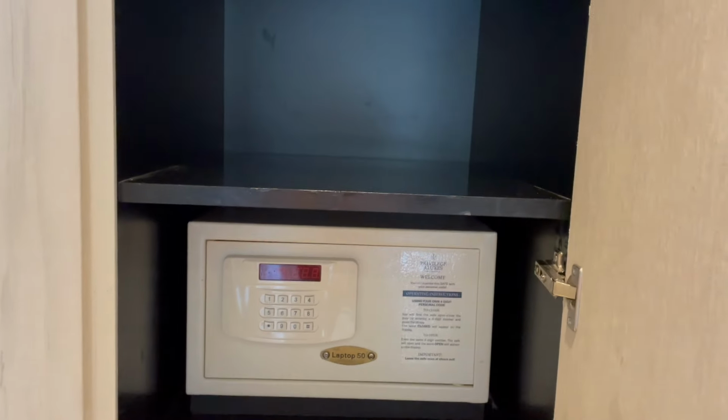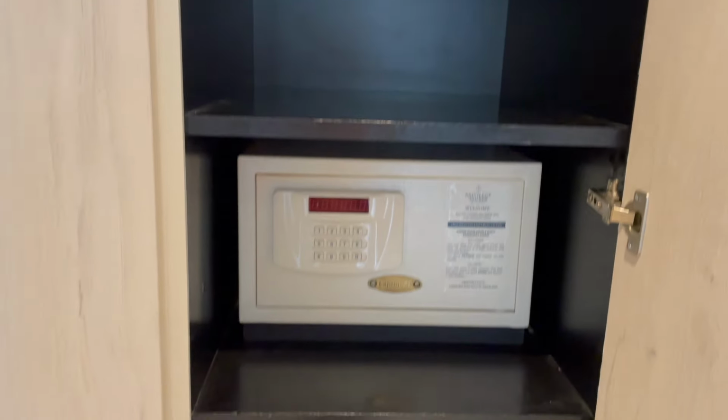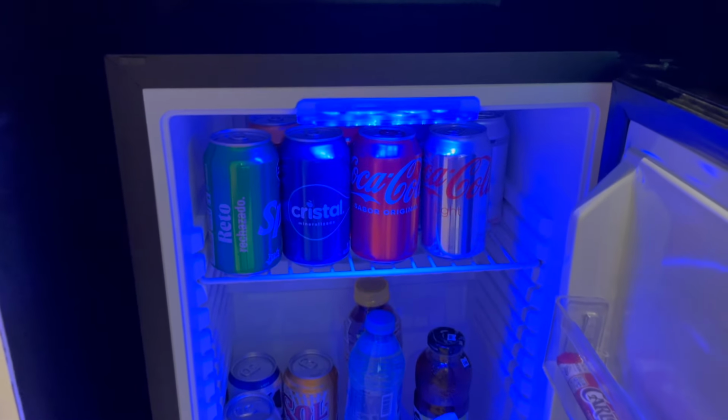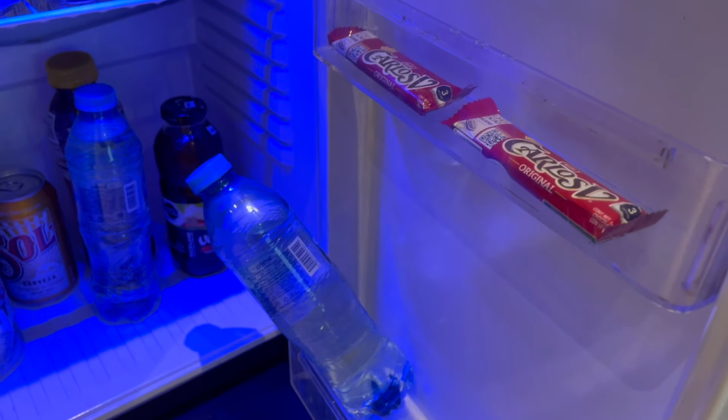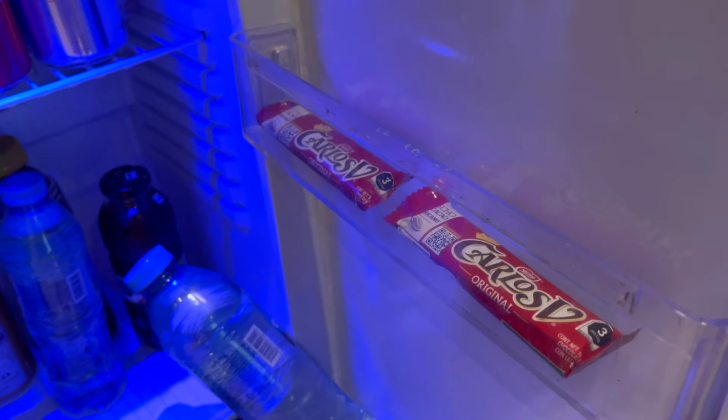In here we have the safe, a couple of shelves. Those are pretty tall. It's kind of hard to tell, but they're pretty tall. I don't think I'd be able to reach or see anything up there. And then down here we have a mini fridge. In the mini fridge, we've got some sodas, some beers, a water bottle, looks like maybe some sort of chocolate. There was also a bag of chips, but my husband is already consuming those.